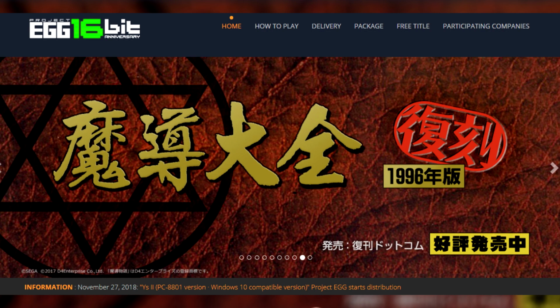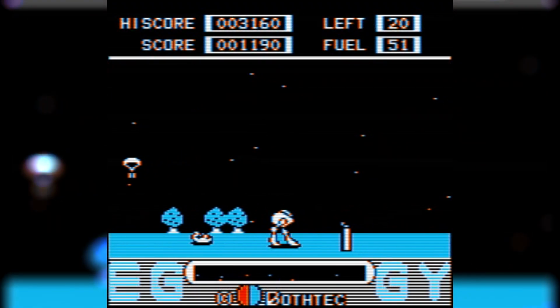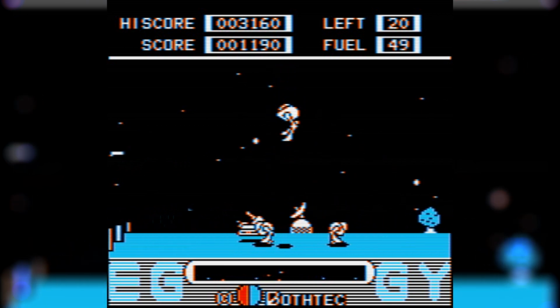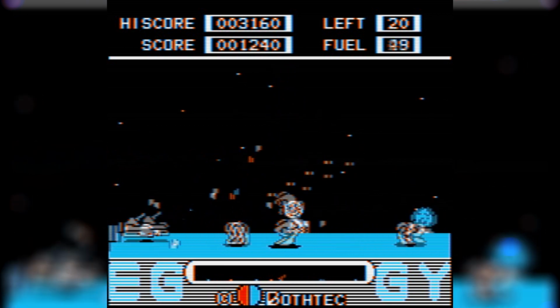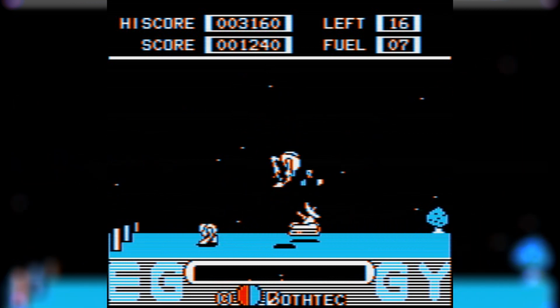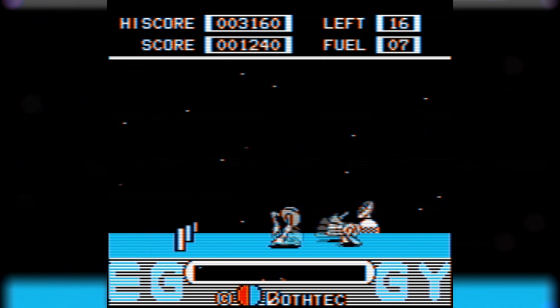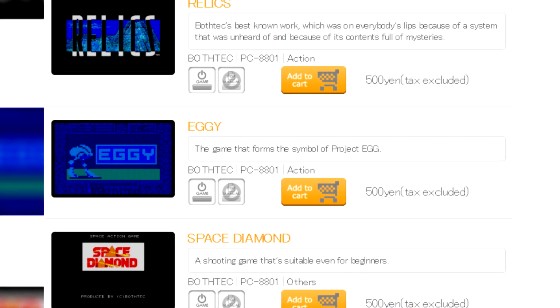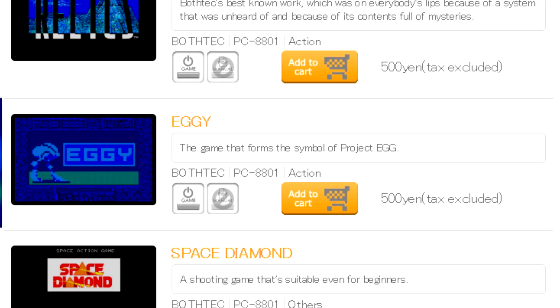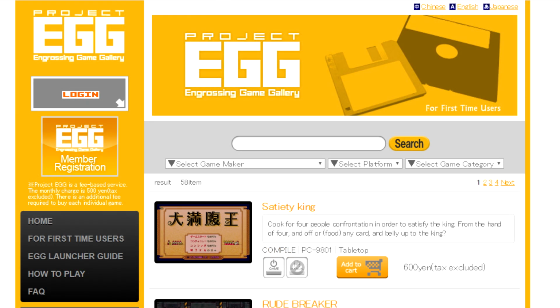Now, if you do want to try this game out for yourself, you may not be massively surprised to find out that an original copy and the machine to play it on won't be massively cheap or easy to get hold of. The only copy I was able to find was going for £170 or around $220. Some consolation, however, as the aforementioned Project Egg does unsurprisingly feature this game, although not the original release, only the PC88 and MSX versions, so far at least. The service does have an English portal and will accept PayPal, so if you do want to give it a try, you won't have too much trouble setting it up.